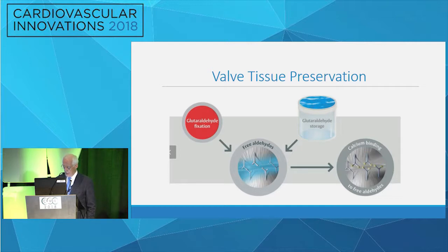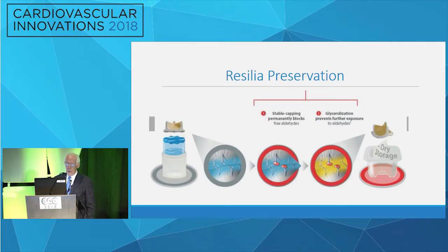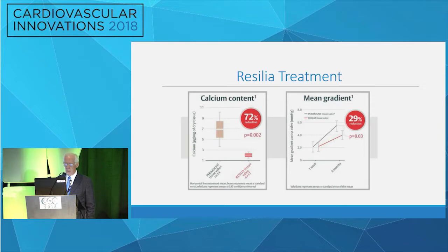And those calcium bind to aldehydes. So the tissue treatment that Edwards has come up with is called Resilia. Resilia is a blocking agent that blocks the free aldehydes and prevents calcium deposition from happening on the leaflets. The second benefit is that these valves can be dry stored, so there is no washing necessary. And this technology is being incorporated into TAVR also.